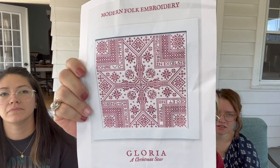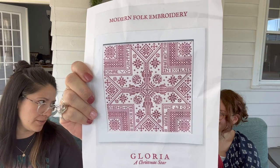My last WIP. I'm making this. This is a modern folk embroidery. It's called Gloria, a Christmas Star. And I'm doing this for Isabel. Isabel? You are? Yeah. I didn't know about this. I know. Isn't that beautiful? I knew about it. It's gorgeous.